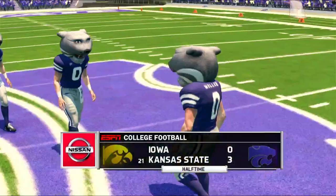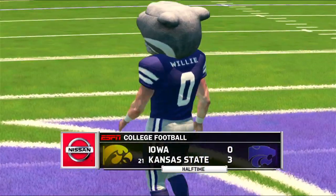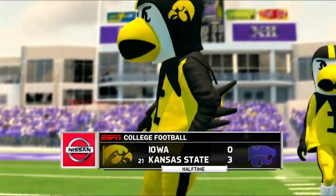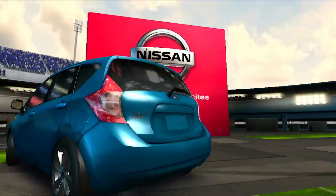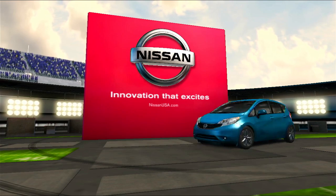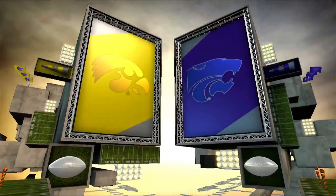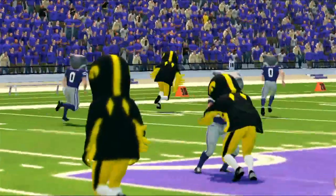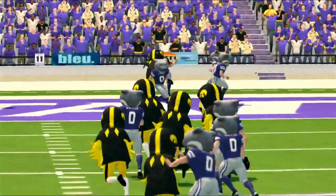We've got a great game here, folks, as we reach the end of the first half. Kansas State's got a 3-point lead. Hi, everybody. Glad to have you with us on the EA Sports NCAA Football 14 Halftime Show presented by Nissan. Innovation that excites. Keith Davis, David Pollack here in the studio, as always, to lend a little perspective to what just went down in the first 30 minutes.